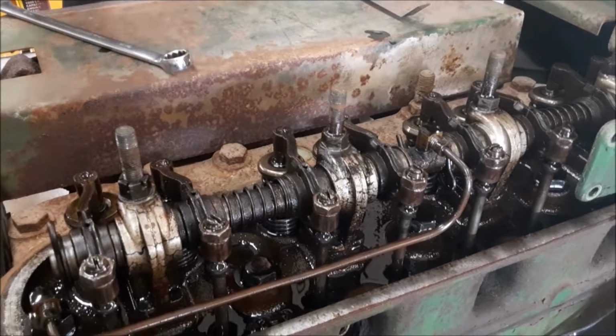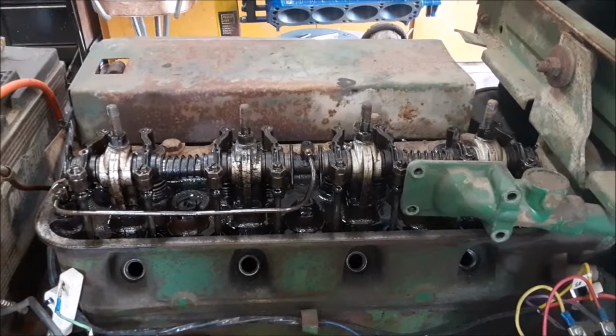All the valves are adjusted. I'm going to roll it over once again and just double check them all and make sure we're good, and then we'll button it up and on to the next thing.